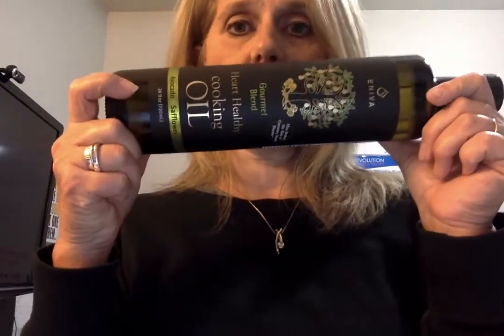So if you're using other oils like peanut oil, coconut oil, even extra virgin olive oil, which I know a lot of people do use, what you need to know is that they are only healthy for you up to a certain smoke point. And then once you go beyond that, they start converting into the types of trans fats that are not good for our body, not good for our heart health. So this is my one and only. Like, this is all I use. I cook with this amazing oil.